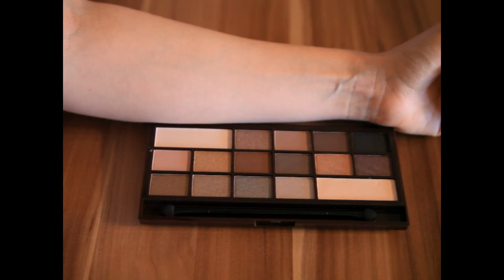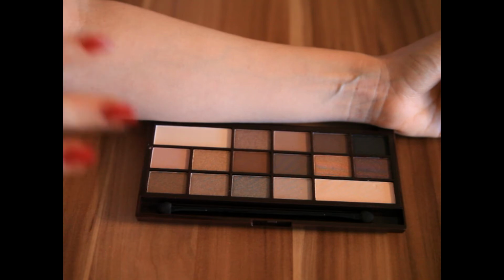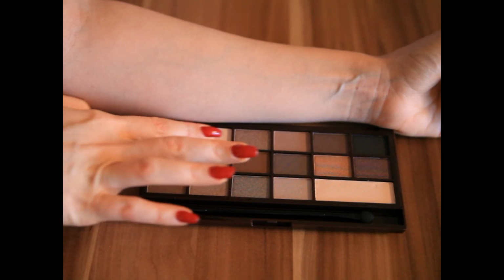And because I want you to be able to share in the enjoyment of my first touching of these shades, I will do just a couple of random swatches. Again, the lighting is not really appropriate for really accurate swatches, but I want to see how I feel the first time I dip my finger into one of these shades, and I'm going to start with this really big one.